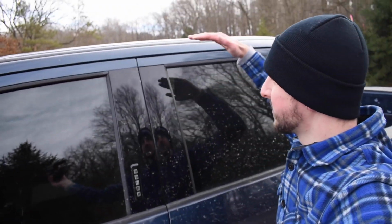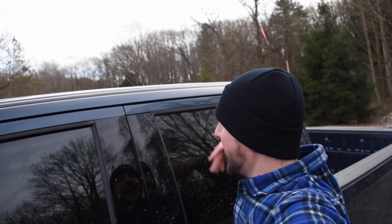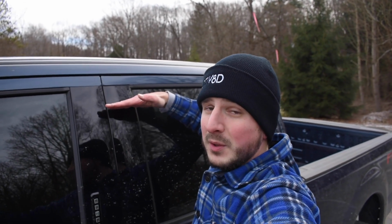I completely forgot, I wanted to mention real quick, this is a completely stock height truck, so no modifications done to the suspension whatsoever, and look how tall it is. I am a 6'7" guy, and it is taller than me. When I stand up next to my truck, I can still see over the roof line, being lifted 2.5 inches and on 33s, whereas this, I can't. I'm looking right here at the top of the windows.